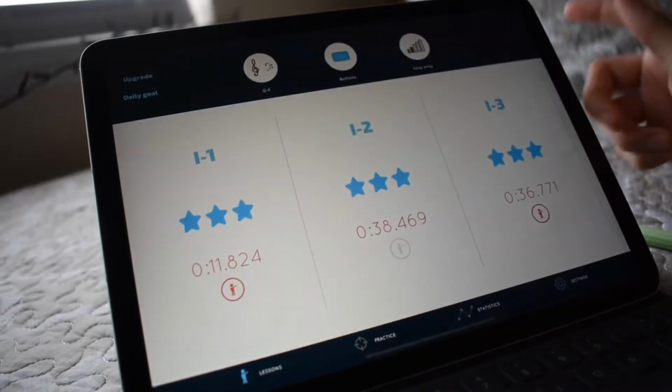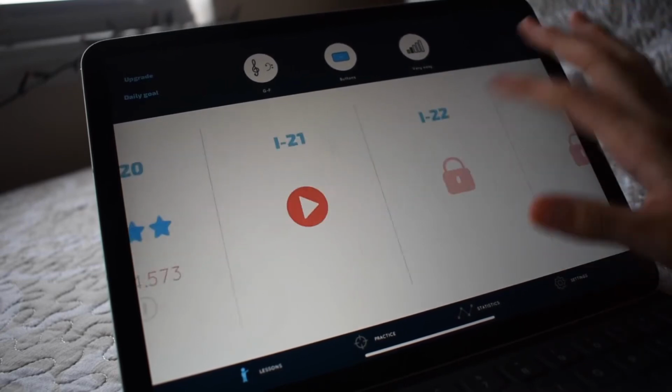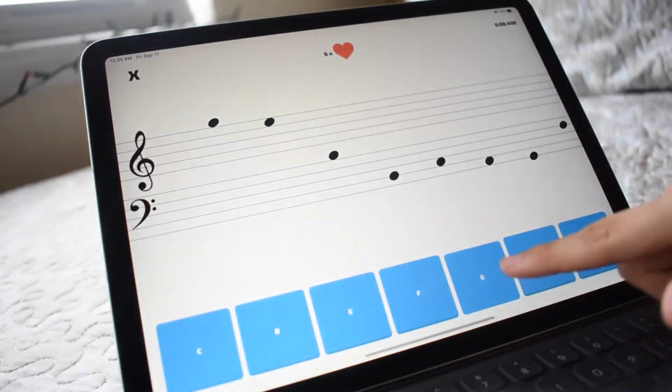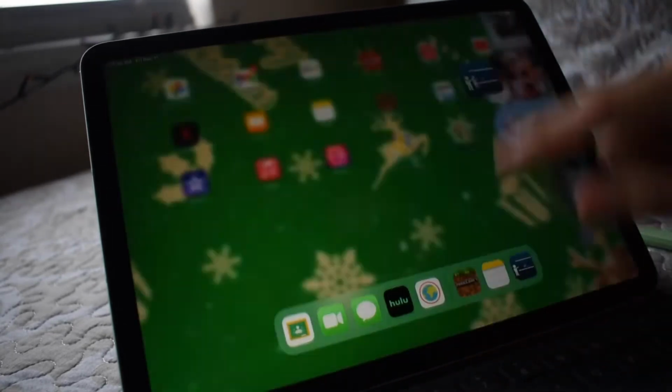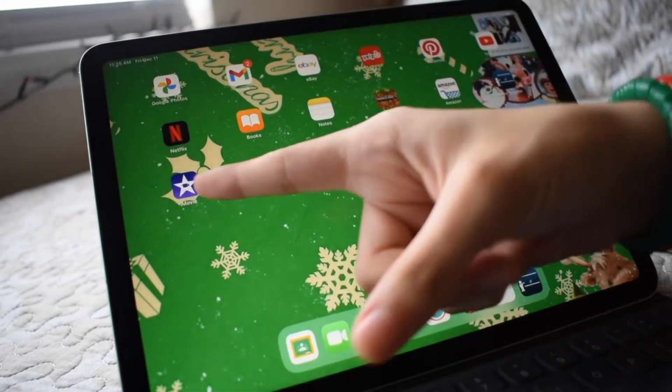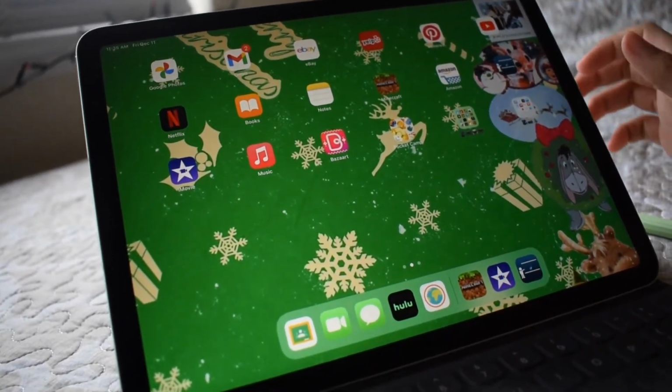Then I have this app called Notes Teacher because I'm trying to learn how to read notes, music notes, and it's kind of hard. So basically it just gives you a note and you have to try to match them all, but I'm not going to try right now because it's taking me a long time to get used to it again. Then I have iMovie, which I've been using to edit my videos on.